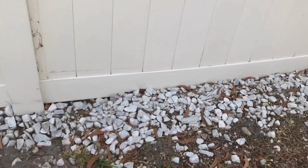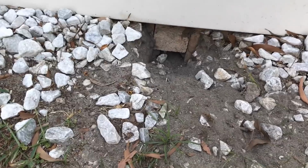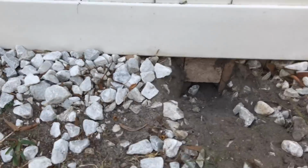We came out here and basically we said that the maintenance workers filled this in because iguanas were digging underneath. Well, they did fill it in, but here's the thing though. These iguanas have started digging underneath all the rocks that they put.